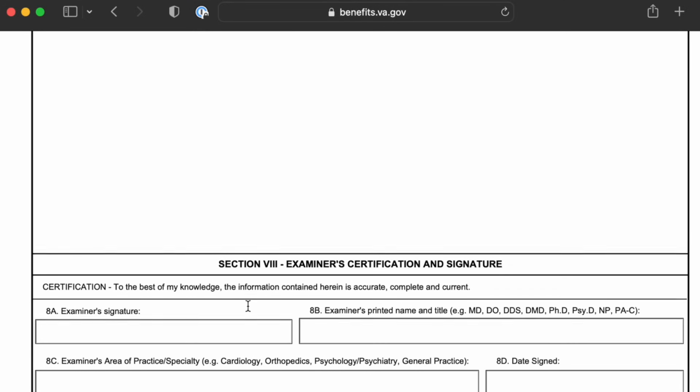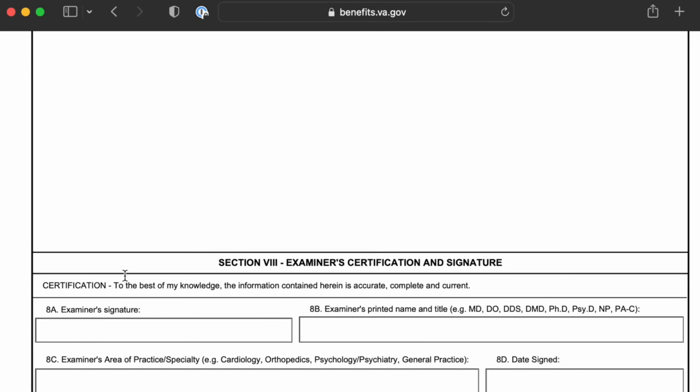It'd be nice if we got our DBQs sooner or at all. You have to FOIA request them. And by the way, look at your previous decisions. If you haven't taken a look at your VA claims file, get it. FOIA request your VA claims file, get it on a CD, and you can look at all your past rating decisions, and you're going to see an internal use DBQ on every single one of them if you went to a C&P exam.